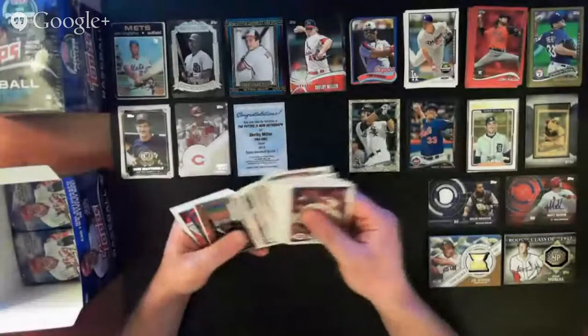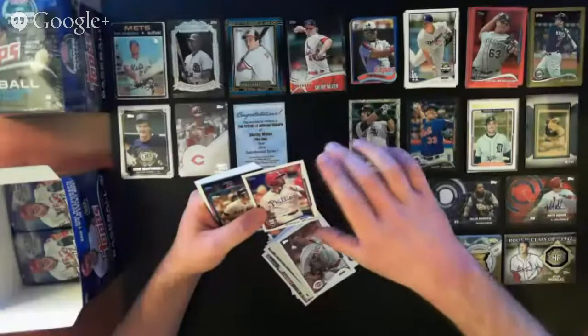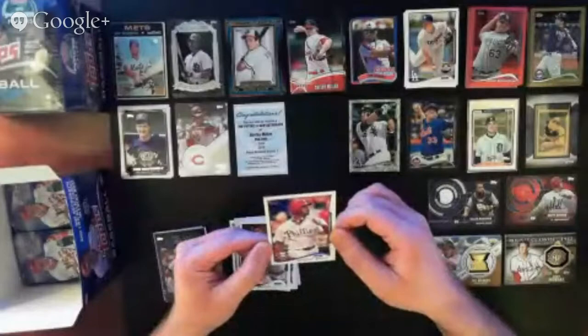All right, Joe Mauer gold for the Twins. Rafael Betancourt, Rockies red foil. Dominic Brown. Oh, okay, this is one of the Sparkle short prints for the Phillies. Take a look at his necklace.